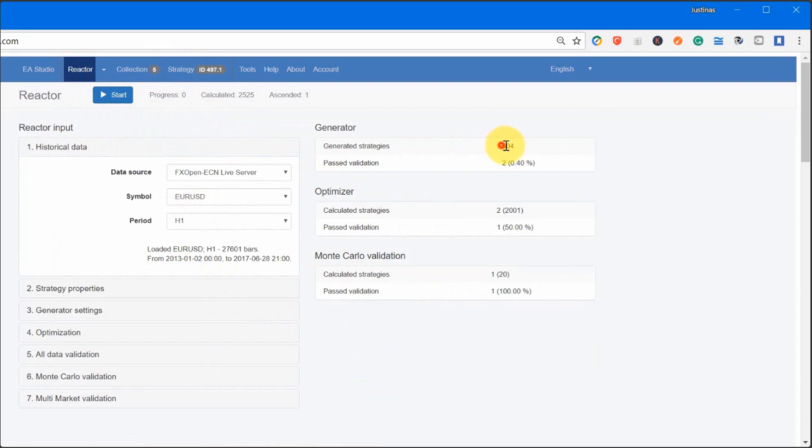As you can see here, it generated 500 strategies. 2 of them passed my acceptance criteria and fell into the optimizer. Only 1 of them passed the acceptance criteria there, and then that fell into the robustness testing. So you can think of it like a funnel principle.